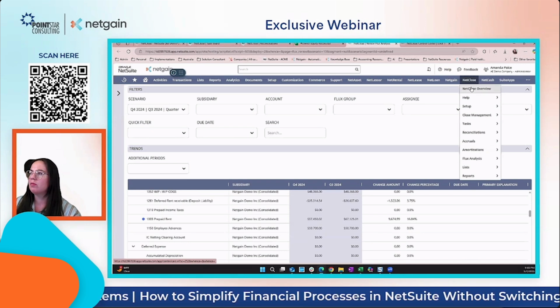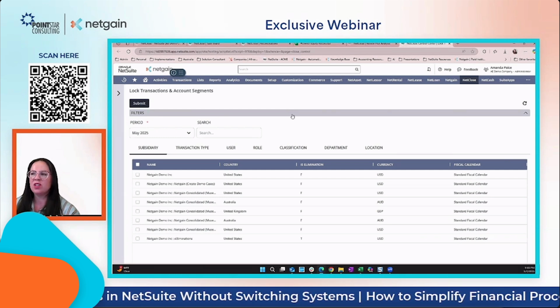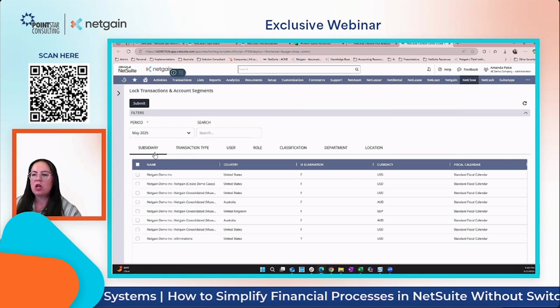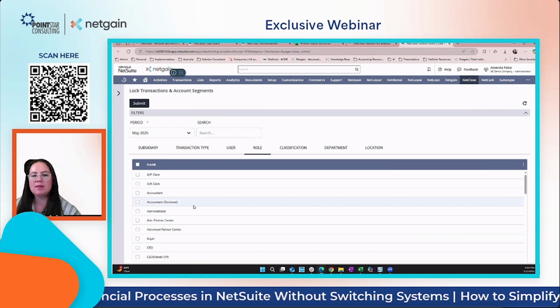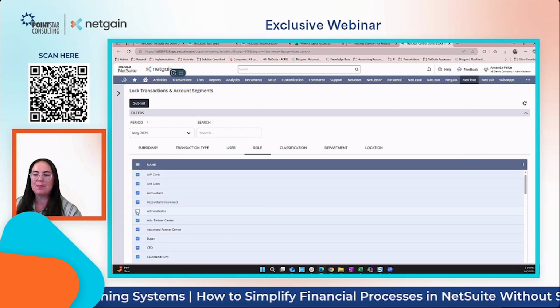We do have a few other modules within NetClose, one of those being our locking transactions and account segments. You can think of this as a soft close of your NetSuite accounting periods, or it can come in after you've closed as an adjusting entry. So this allows you to lock by things like subsidiary or user or role. So an example here would be you've locked your accounting period. You need to make an adjusting entry. You want to make sure that you're protected from any sort of errors or unwanted changes. So you can lock down the accounting period for everyone except administrator.